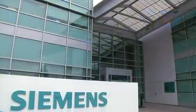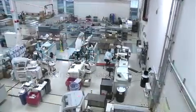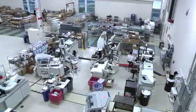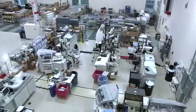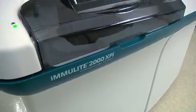At Siemens, our customers are the source of continued inspiration for innovation. Working together, Siemens Healthcare Diagnostics sets the standards for the industry with every system we develop and every solution we provide to our customers. Thus, the introduction of the Immulite 2000 XPI is the result of insightful customer input.